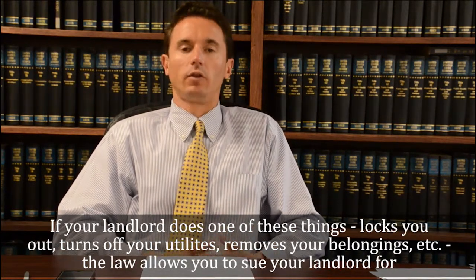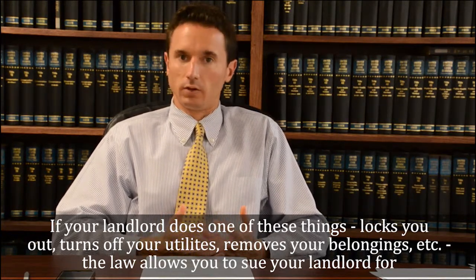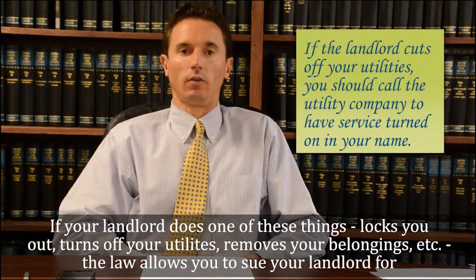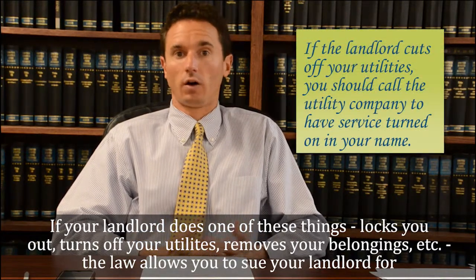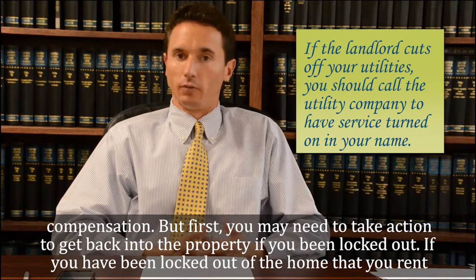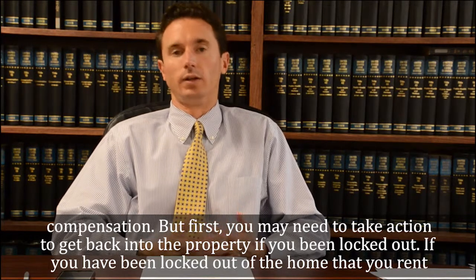If your landlord does one of those things, if your landlord locks you out, turns off your utilities, removes all of your things out of the property, the law allows you to sue your landlord for compensation. But first, you may need to take action to get back into the property if you've been locked out.